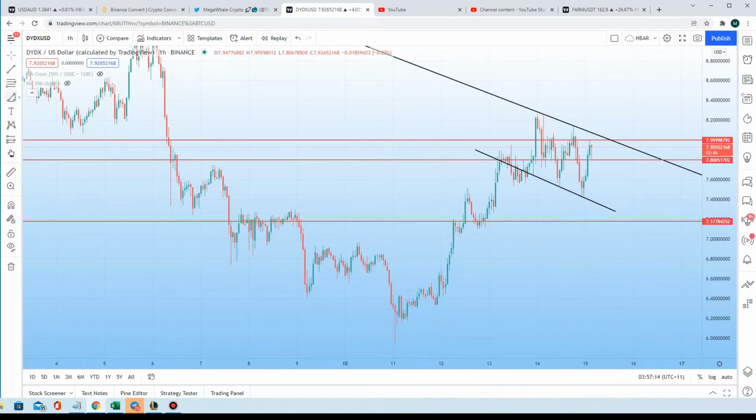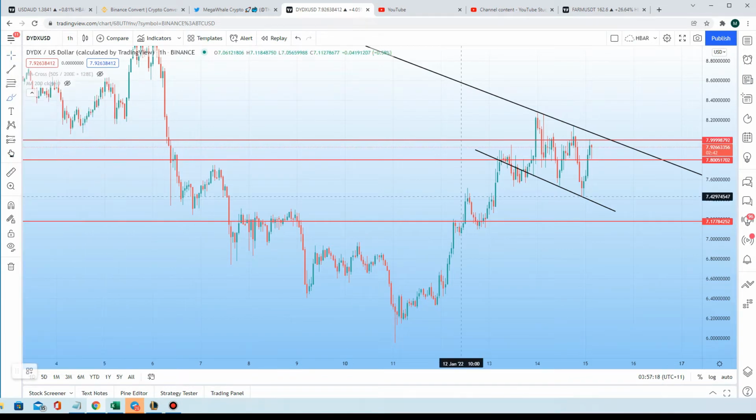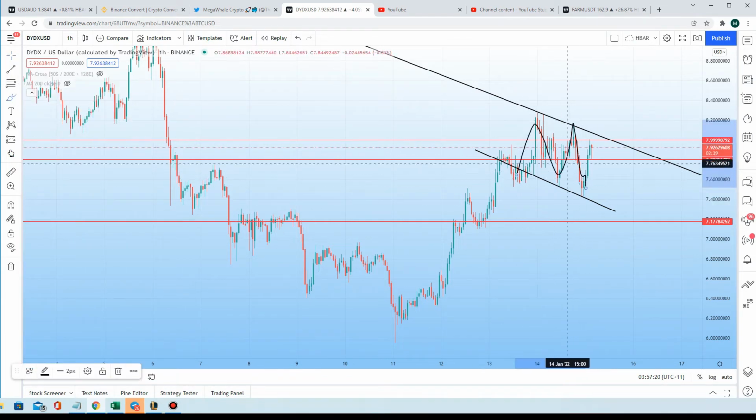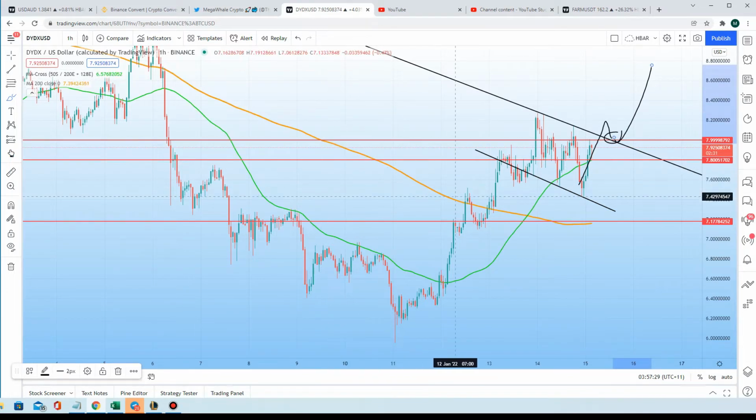We saw a cup and handle kind of forming. Let's get our drawing tool out. We're kind of consolidating in this bounce zone here, and we would like to see a break upwards and a retest of that zone before we push higher. Obviously, if we bring up our EMAs, we are finding support on the 50 SMA, which is nice to see.